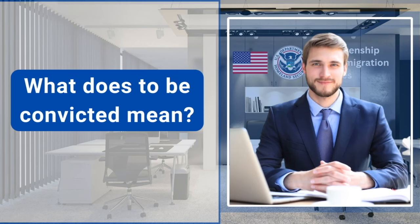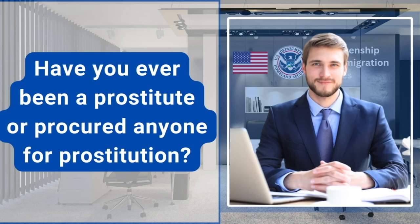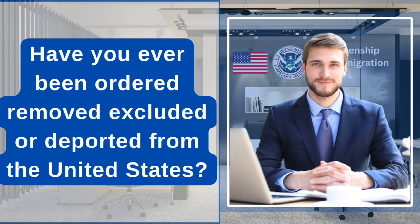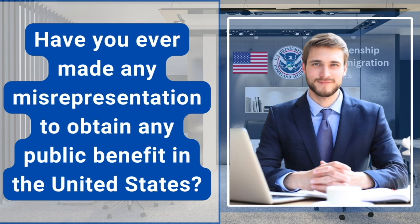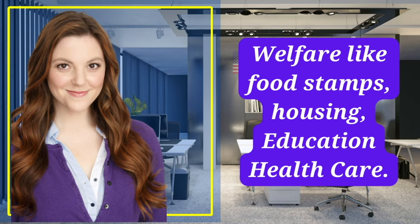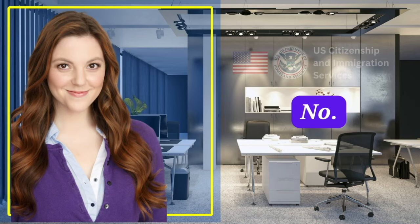What does to be convicted mean? To be found guilty of a crime under the law. Have you ever been a prostitute or procured anyone for prostitution? No, never. Have you ever been ordered, removed, excluded, or deported from the United States? No, officer. Have you ever made any misrepresentation to obtain any public benefit in the United States? No. What is public benefit? Welfare like food stamps, housing, education, health care. Have you ever been a habitual drunkard? No.